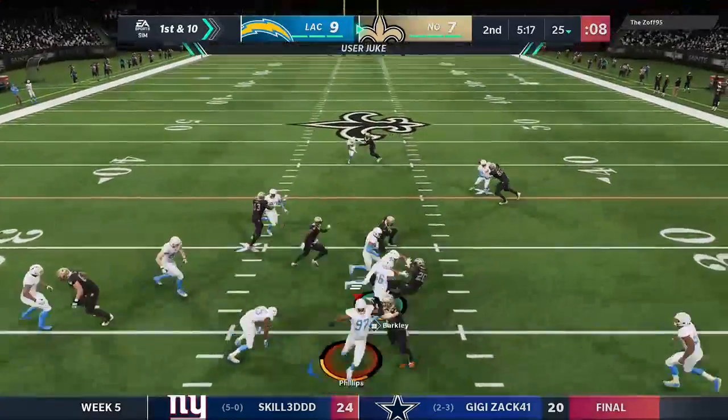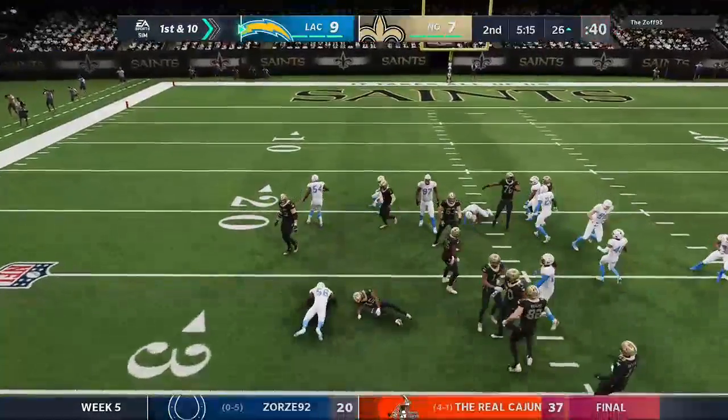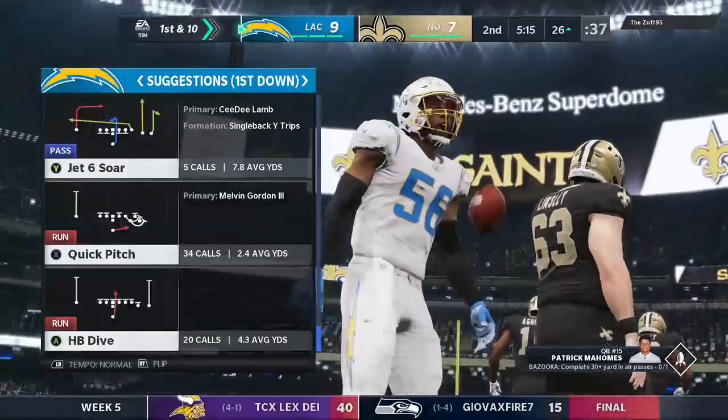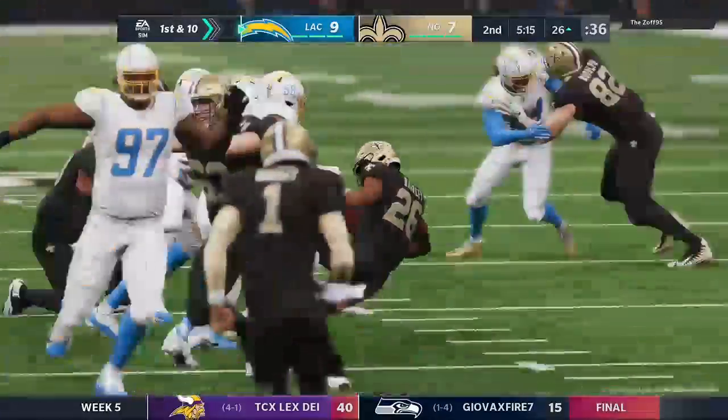Got to come out now. Pops free and picked up by the Chargers. And they will take over at the 26. I've got to give credit to the defense there. Good job of knocking it free.